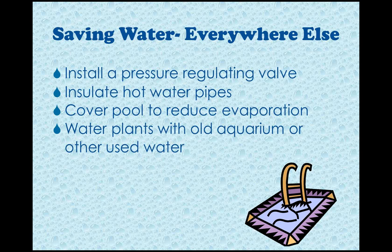So the next thing we'll just cover everywhere else that you can think of. One thing you can do is install a pressure regulating valve. Insulate your hot water pipes so that you're not running the water for as long before it gets hot. If you have a pool, cover your pool so it doesn't evaporate in the heat and the sun, and so you don't have to refill it as much. Water plants with old aquarium or other used water. I talked about this when we talked about rinsing vegetables and things like that. When you're using water for something else, you can use that old water to water your plants so you don't have to get water straight from the faucet, kind of dual purpose water that way.